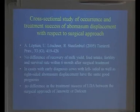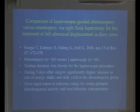And if you start after an early diagnosis, you have the same good prognosis with a right-sided abomasum displacement with this method too. This study Thorsten Seger will show you later.